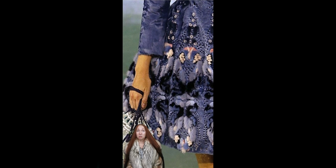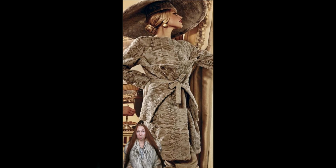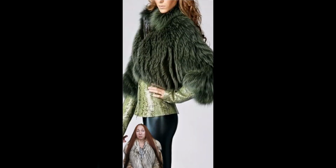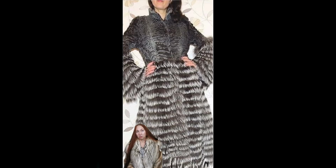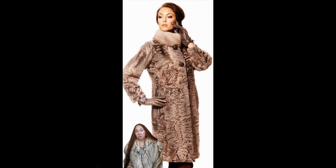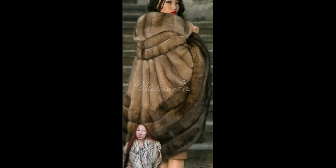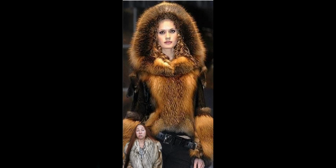I would also like to draw your attention to the short patterns on the fur, or to the game with the selection of skins in horizontal and vertical. Do not be afraid to experiment with the style of fur coats and with its color. Fur coat styles do not go out of fashion quickly like fabric coats. Natural furs can be worn for decades and stay on trend if it really suits you. Natural fur coat is always chic and extravagant.